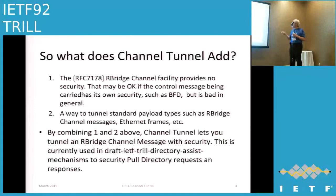So one thing that Channel Tunnel does is that it's a way to add security, optionally, and you can also tunnel certain standardized kinds of payloads, like an arbitrage channel message, or you can just tunnel an Ethernet frame if you want, which would be kind of odd, but I'll give a list of payload types in a second. By using these features, you can send an arbitrage channel message with added security nested inside this channel tunnel header. That's intended to be used for the pull directory. Next slide.